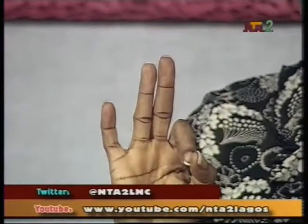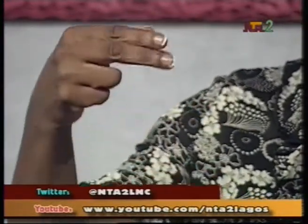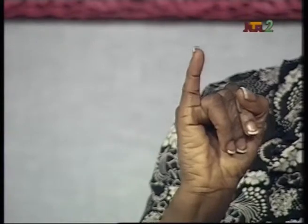Okay, A to G again: A, B, C, D, E, F, G. And then, of course, H is double barrel. I. And your J, remember anti-clockwise, it goes this way. And then, of course, you have your K, your thumb coming in between your middle finger and your index finger. Okay, this is letter K. And then we have L.